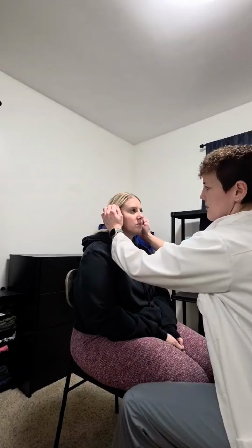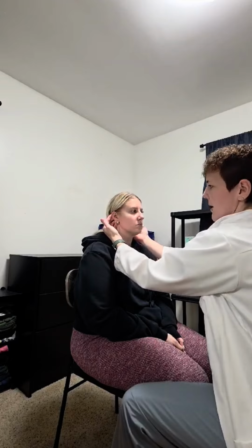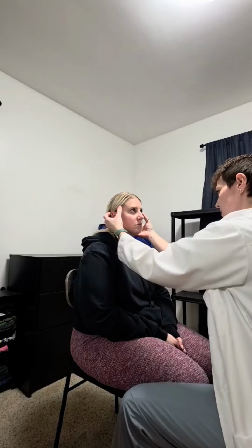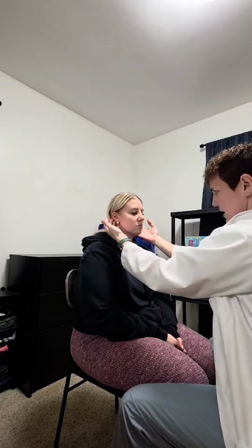Now we're going to move on to the ear portion of the exam. Have you had any problems with hearing? All right. And then I'm just going to touch. Any tenderness? Ears are bilateral. Patient has 2 earrings present on both ears. Then we've got the tragus that lines up with the inner canthus of the eye.